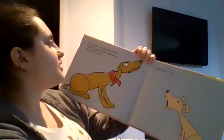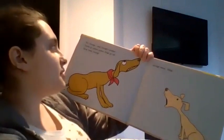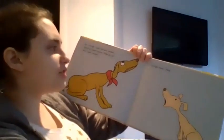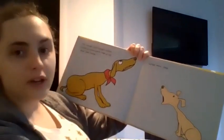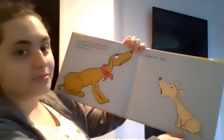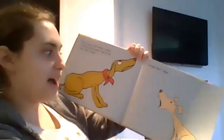No, George, said George's mother. Ducks go quack, quack. Dogs go arf. Now bark, George. George went, oink. Uh-oh, we're still not barking yet. And George's mother is starting to get really mad.